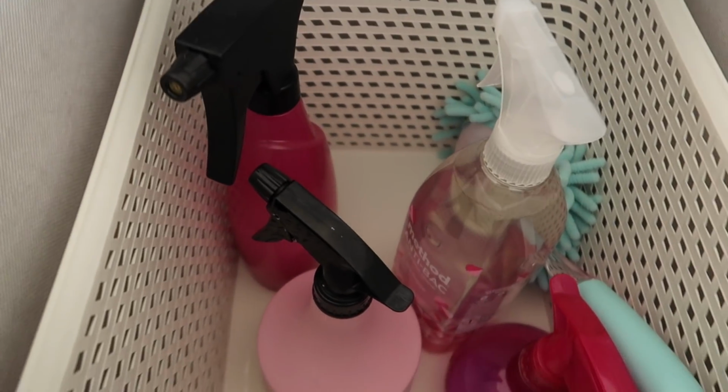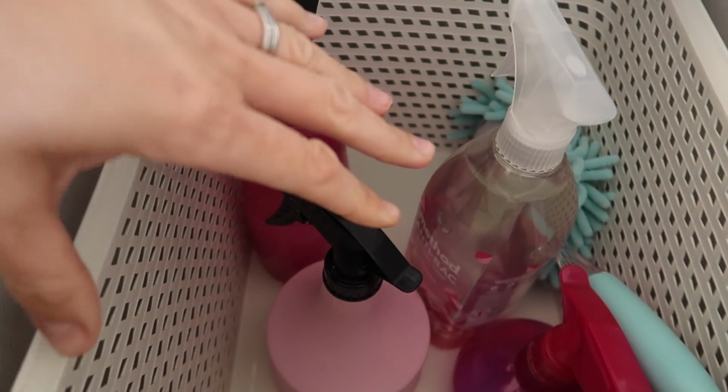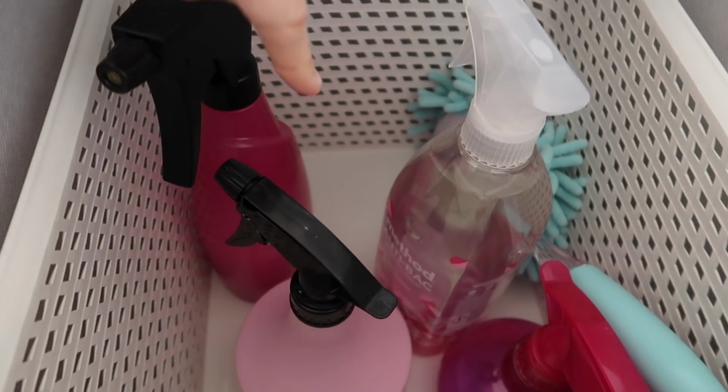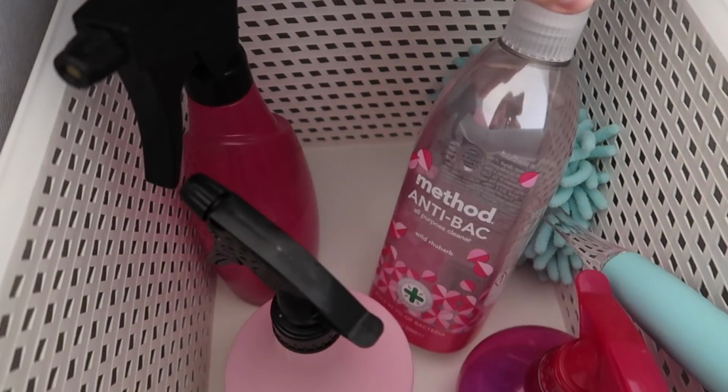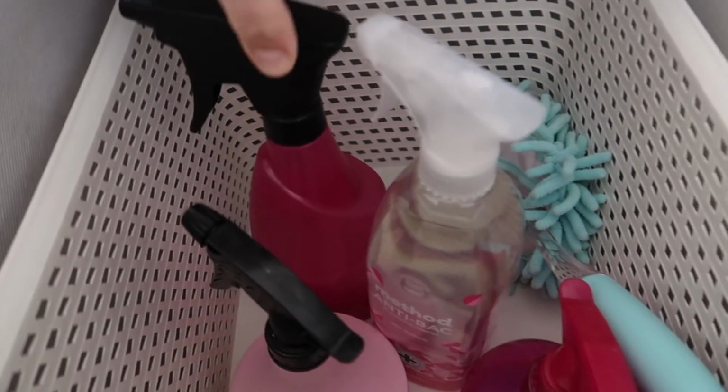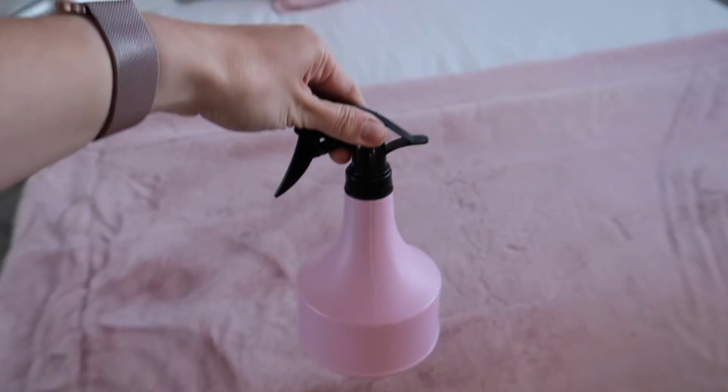Now in here, where I've got some cleaning products and things, as you know, I like to have cleaning products where I can grab them. I do need to put some cloths in here as well. So we've got some anti-bac, we have got some diluted Zoflora, we've got a duster, and this is what I wanted to show you today.